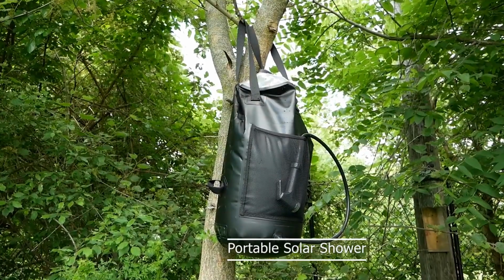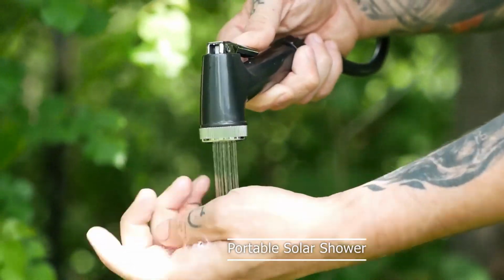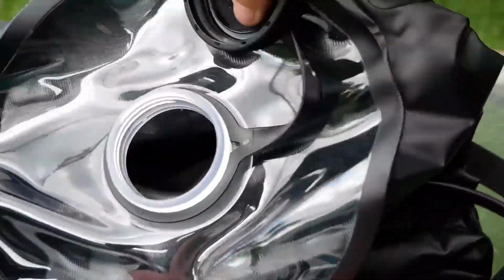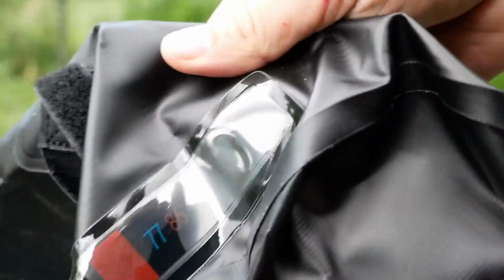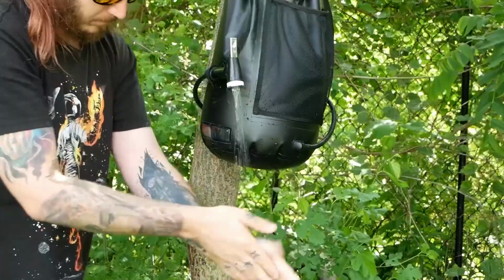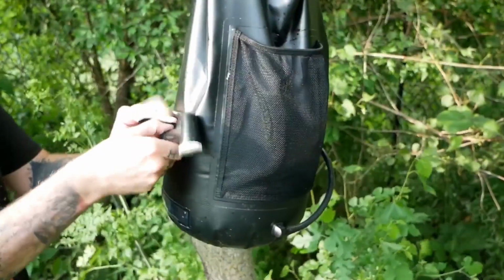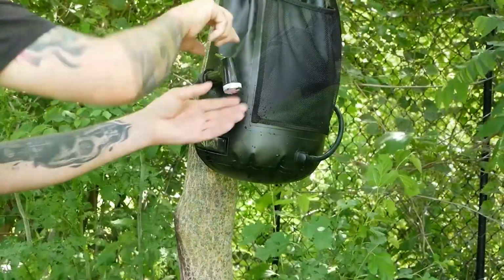Portable solar shower. After days of trekking, you're covered in sweat, mud, and bug bites. There's no clean water source nearby, but that's no problem with a portable solar shower. Just fill it with water, let the sun heat it, and enjoy a warm, refreshing shower anywhere. Some models even have temperature gauges and adjustable nozzles for a real shower experience. When hygiene is key to survival, this gadget ensures you stay clean and refreshed.